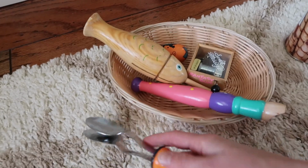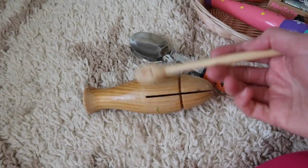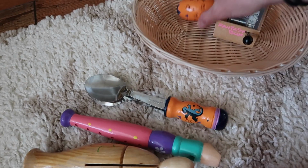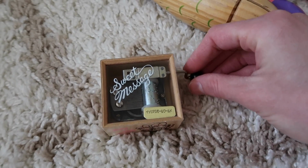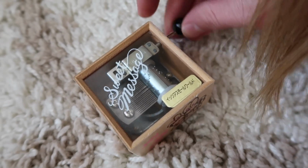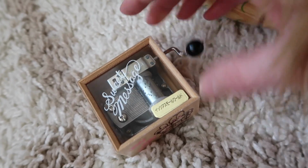Just a little set of spoons, a little fish drum, hand drum thing. I don't know what this thing is called. I should probably actually look that up. A wooden recorder that I picked up for her at Easter time, a little egg shaker. Mia loves this one. And a little music box that I really like. This was a gift for Kylie from her grandmother. Actually, you can see how it works on the inside, which I think is really, really cool for a kid to be able to see and understand.